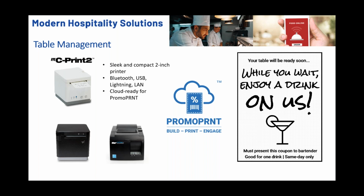We do understand that it requires someone to create and manage the content, but this is something we're really pushing as we go forward. So PromoPrint, think of it, use it. It's a really valuable tool.